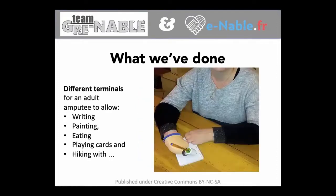Then for adults, I said that we work with amputees. So here we have our friend now. We worked for her for more than 3 years. This lady, 45, something like that, went to the hospital for something which was not so complicated, a bad virus, and they had to remove two hands and 2 feet. On the right hand here, they just left her the palm. On the left hand, you see the fingers, they cut most of the fingers.